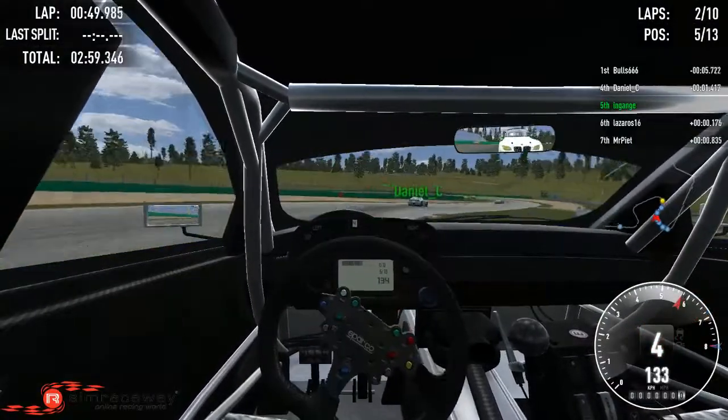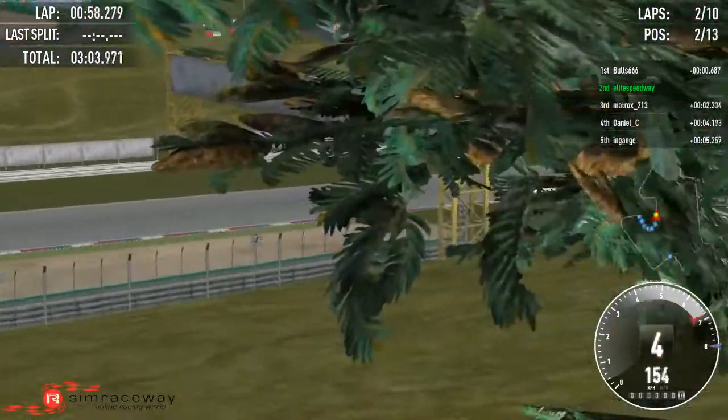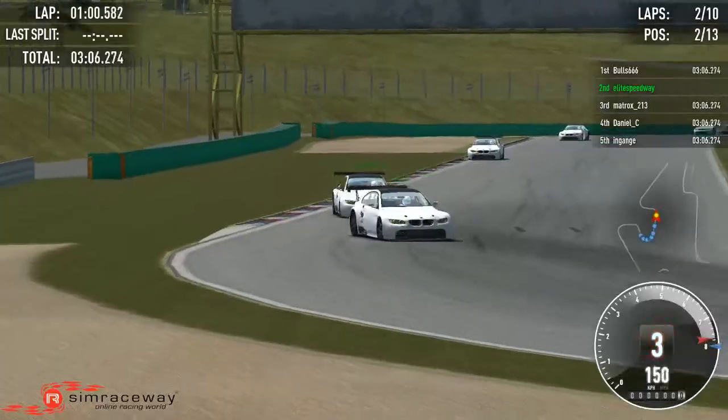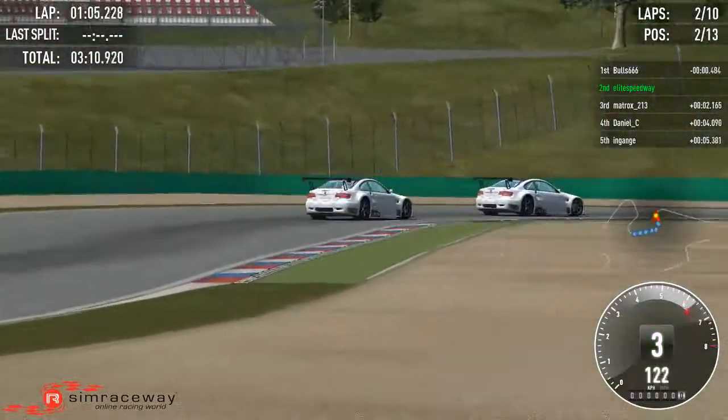Now let's just take a look at lap times, lap two. This is what I'm intrigued by. Are Matrox, Daniel C and the rest of the guys making progress? We know that in Gange there, P5, bit of a battle. I'd say bit of a battle. He's getting absolutely sorted there. Lazarus has got himself passed.